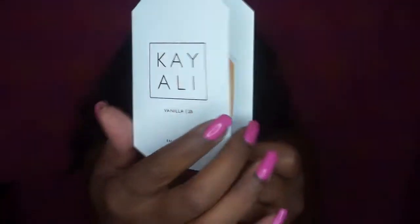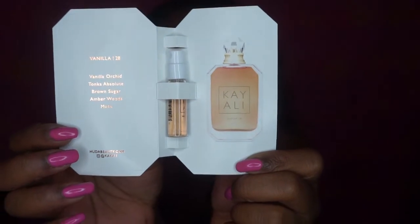All right, next up, we have the Kylie. It's a perfume in vanilla right here, and it's a little sample size. Cute. I'm not too fond of vanilla scent, so I'm going to put this in a giveaway box.